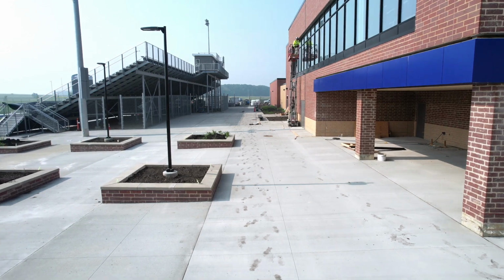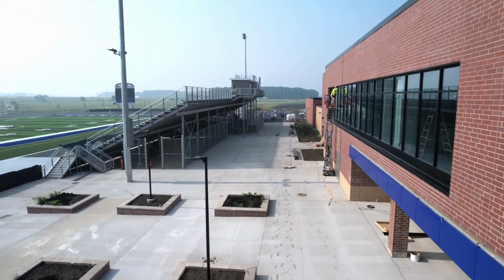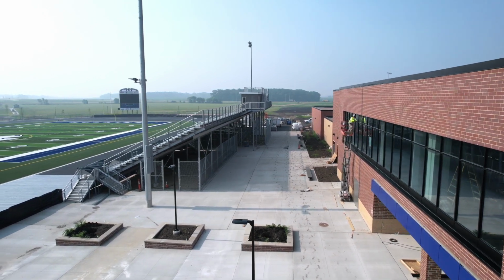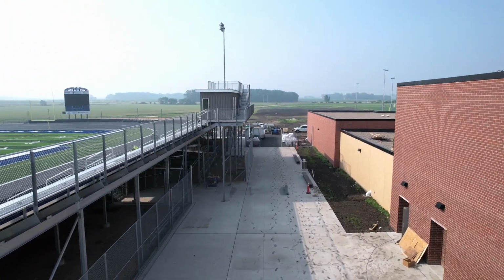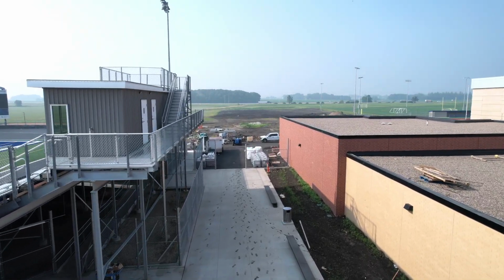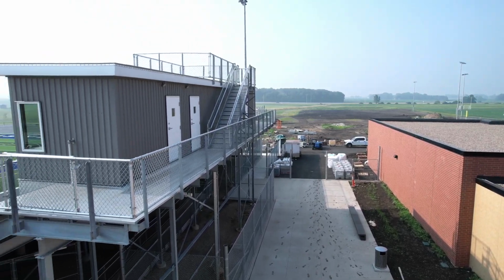And then here's just a bird's eye view of the plaza area. You can see it goes all the way to the back side of the bleachers. And as we're coming up here, you'll notice the press box. We'll have 5 separate press box areas with access from the back side. And then a crow's nest up top for the coaches and video.